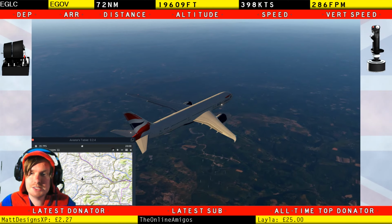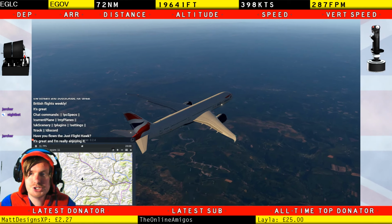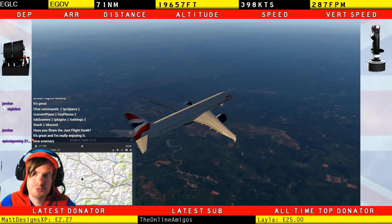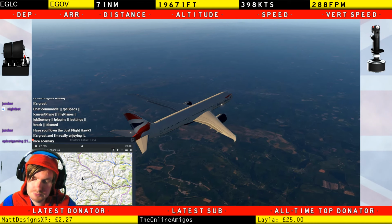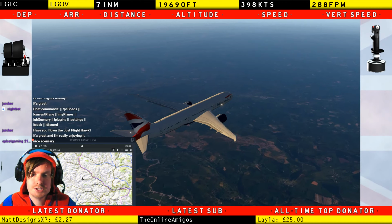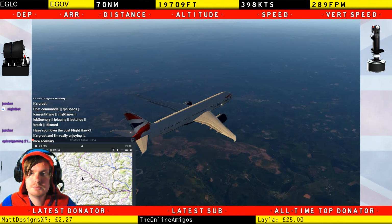Yeah, nice scenery it is. It's great scenery. Very much enjoying this Orbx scenery. Just need to tweak it for the frame rates, really. Some nicely modelled wind farms down there. Very cool. It's all very nice, guys.